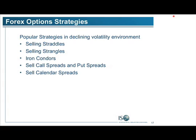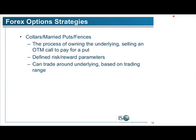All right, some other strategies as well: collars, married puts, fences. Again, the process of owning an underlying and selling an out-of-the-money call to pay for a put. This is what people can do in a high volatility environment if they're not so comfortable paying up for that premium. They can use the price of one option to fund the price of another. You can trade around the underlying and work around that respective trading range and go from there.